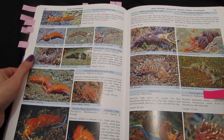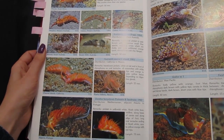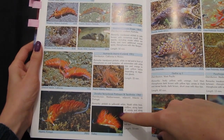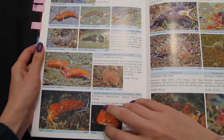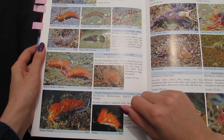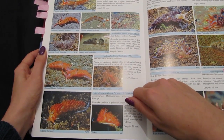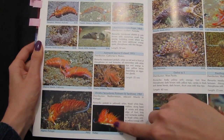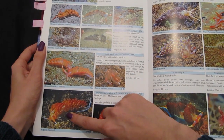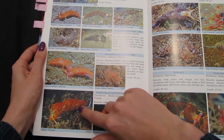And then from this page I believe that it's this one. In Dutch it has a nickname, lopend vuurtje, which is walking fire. And I guess you can imagine that when you look at this picture. Don't remember it being this bright, but it still has a lot of orange going on.